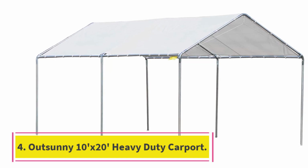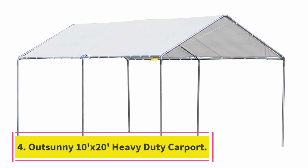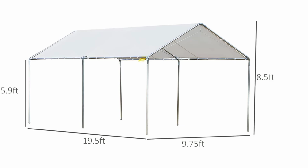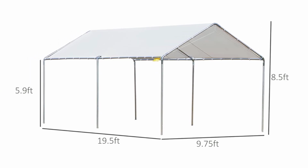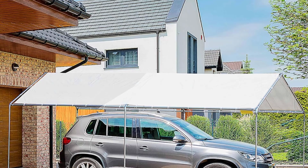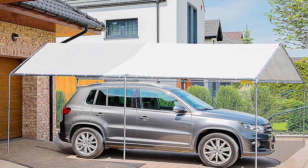Number 4. Outsunny 10 foot by 20 foot heavy-duty carport. The Outsunny 10 foot by 20 foot heavy-duty carport is a great solution for those without a garage or outdoor shelter. Its spacious design allows for easy vehicle access, and the galvanized steel frame ensures durability for many seasons to come. The large canopy effectively shields your vehicle from light rain, wind, and dirt.